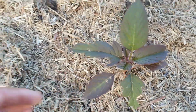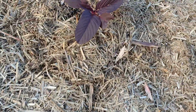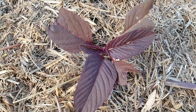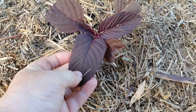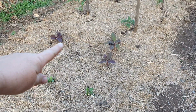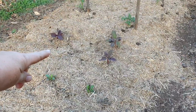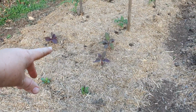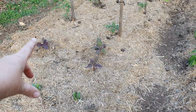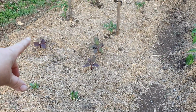I do have some other seedlings that I think I'll put in here as well, just to fill it out a bit more. This is a new variety to me, and I just love that deep colour on its foliage. I think I'll be able to fit a few more of those amaranths in there. It's looking a bit sparse. I know I have to visualize them getting larger, but still I think I'll be able to fit a couple more in this area.